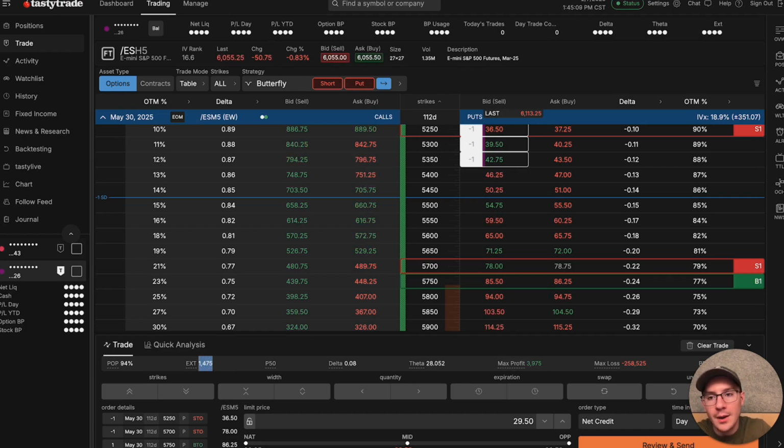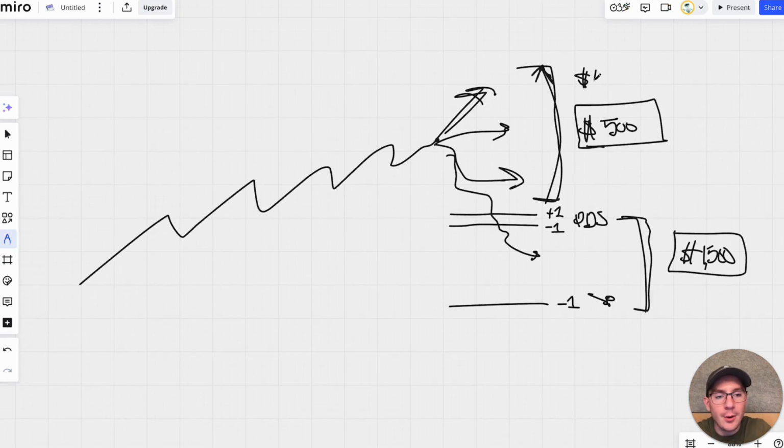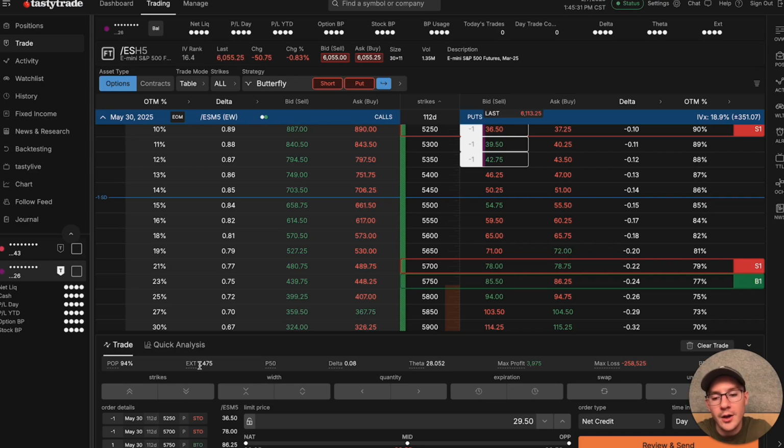So what does each one of these numbers mean? If I go back here, 1,400 is the profit that I make if the trade does its normal thing. And then the 4,000 is my profit if it gets down to this max profit. So this is the max profit of 4,000. This is the normal profit of 1,400. Most of the time we'll hit the normal profit of 1,400. So that's what this is.